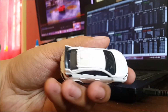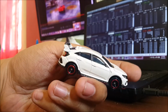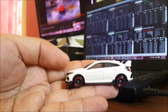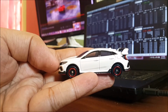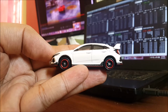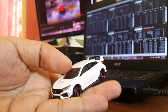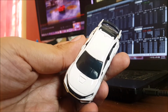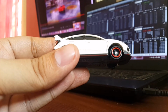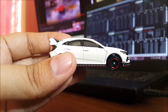Excellent outlines on the car. Fantastic quality here. So it's built like a premium Tomica car. I can now understand why this one is much raved about. So here are some more clips on the car.